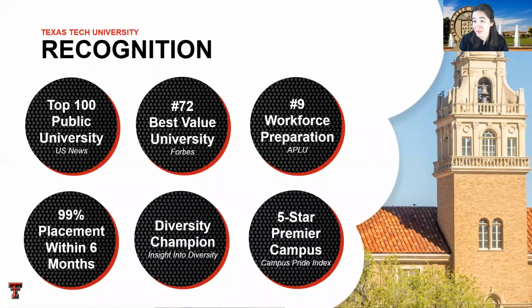Here, it's just going to be some of our bragging points. As you can see, there's quite a few, but I'm not going to place too much emphasis on this because I want to emphasize the rest of the presentation. But here for Diversity Champion, we are a Hispanic serving institution. For me, I'm Hispanic, so it was nice knowing that I was going into a university like that.